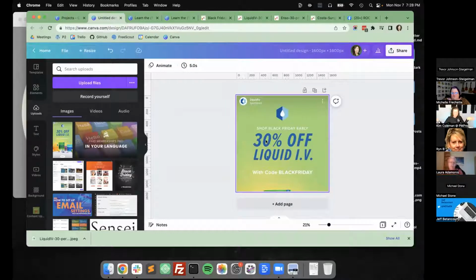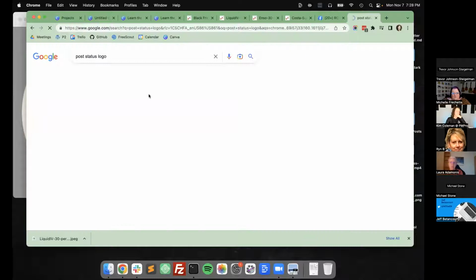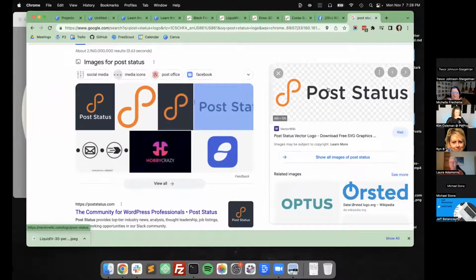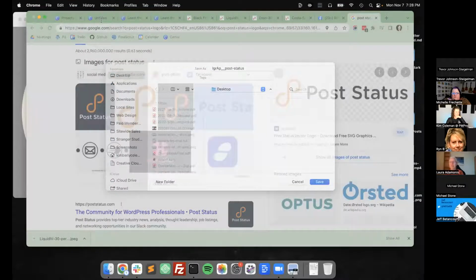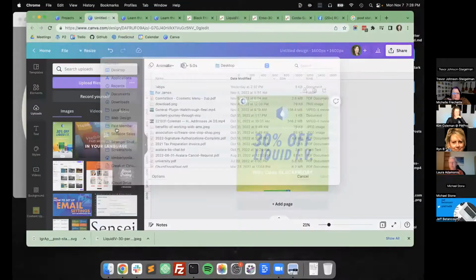I uploaded a screenshot here to Canva. It's my background image right now. I wonder if I can grab a Post Status logo. I was looking to see if we have a page on our site. If we don't, I'm gonna have to create one soon with our brand assets. We'll see if that worked. Oh, it's an SVG. That's really good.